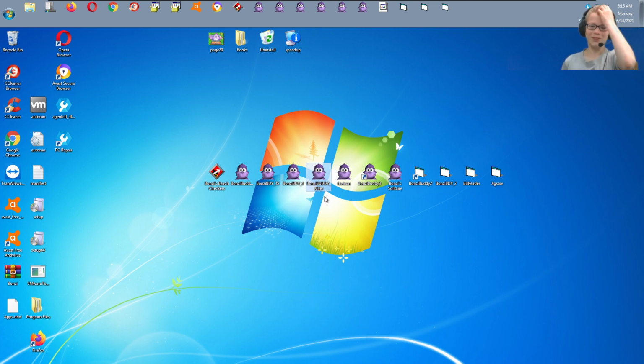Install it, run it. No, it's gonna kill the system. Wanna know where it is? Where it was? Or actually, do you wanna know where I got all these icons? Where'd you get them from? From its folder in File Explorer.